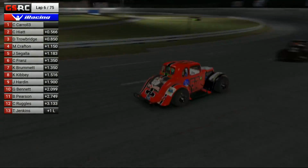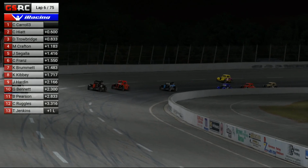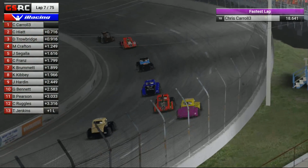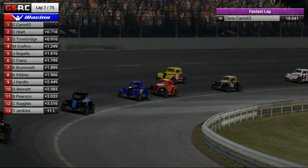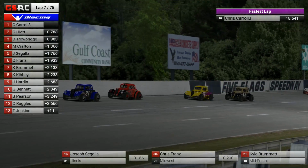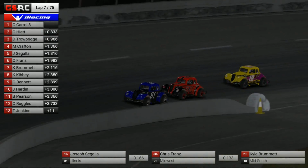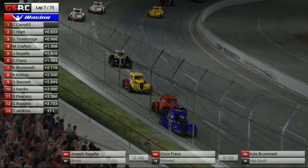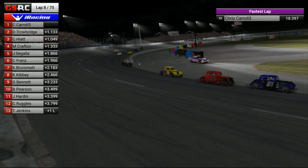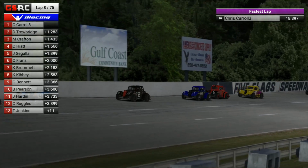A little bit of a two-wide action there for P4 at the moment. Actually, now that has been resolved. Now it is for P6 behind them. Chris Franz takes away that position. Or actually, yeah, he takes away that position. Yeah, he's got a great battle between him and Kyle Burnett. Kenny Kibbe, though, looking to the inside of Burnett as they come out of turn 2 right now, but he's going to slot back in front of Kenny Kibbe as they're making the run out of turn 4. Franz gets a great jump, gets right to the back bumper of Joseph Sagali. Sorry, he was a little bit in the wall. That actually now loses 2 positions to Crafton and Trowbridge. He now goes down to P4.